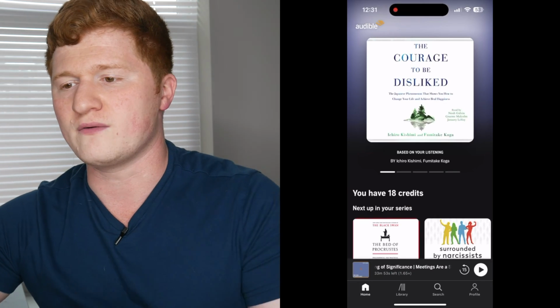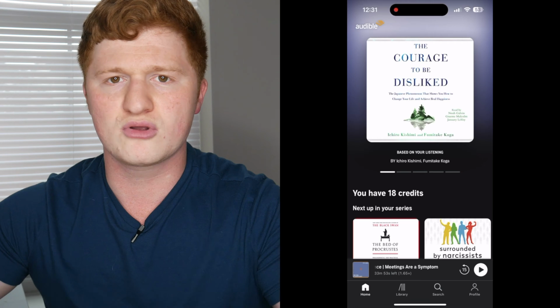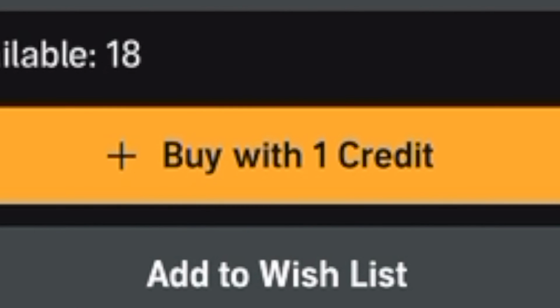So here's how to do it on your phone. First, find the book you want under search, whatever book you're looking to get. You can find search at the bottom of the screen. Hit where it says plus buy with 1 credit, should be in a little orange box, and you just go from there.